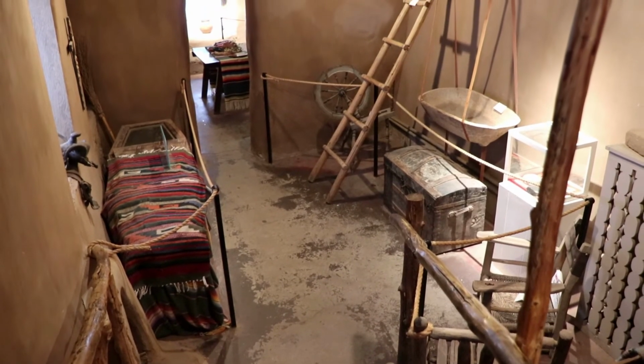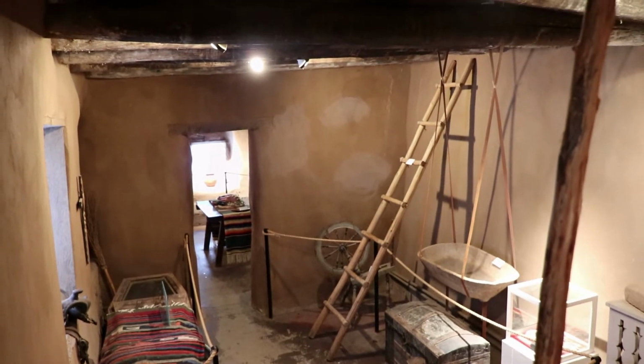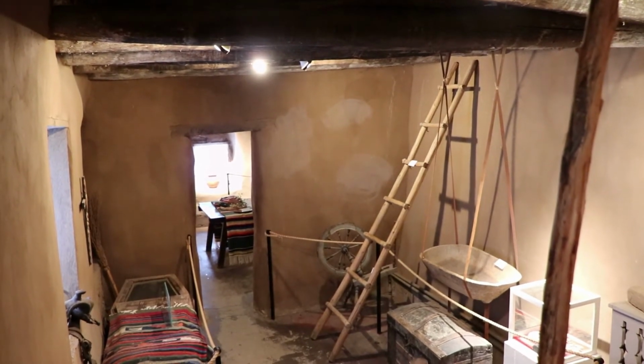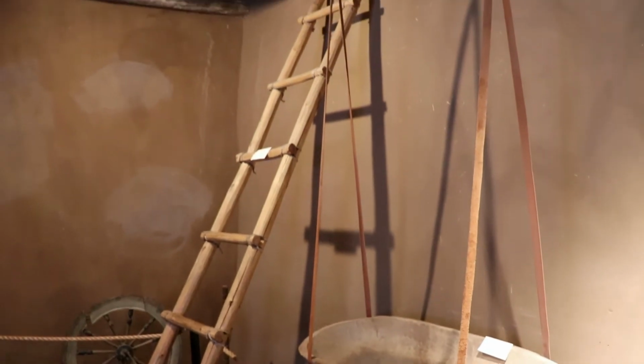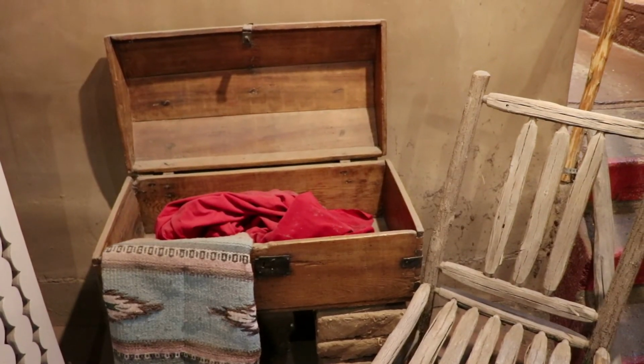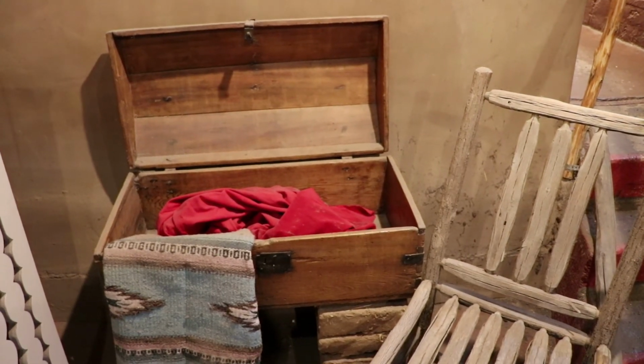Here is one of the adobe walled rooms filled with antiques and replica furnishings and artifacts of an 18th century working class Santa Fe home. Now, there are no written records of the people who lived here before the mid-19th century, but it could have been lived in by Spaniards, Franciscan fathers, natives, Mexicans, and/or white traders and travelers during the gold rush days.